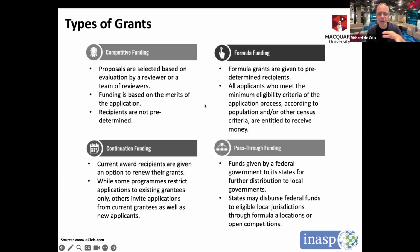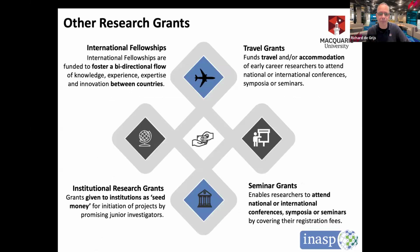So these are the types of grants. Most of what I'll be talking about today will be the competitive funding. So here are other types of research grants. They tend to be somewhat smaller in scope and also in amount of funding. The international fellowships tend to allow someone to spend some time, varying from several months to several years, overseas in another country to learn new techniques, to gain more knowledge, experience, expertise, and foster innovation between countries.